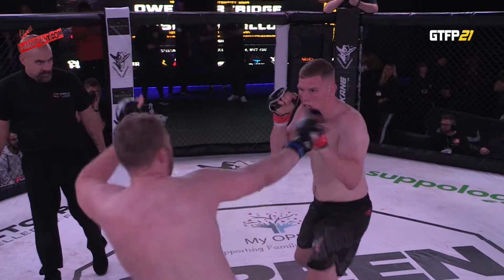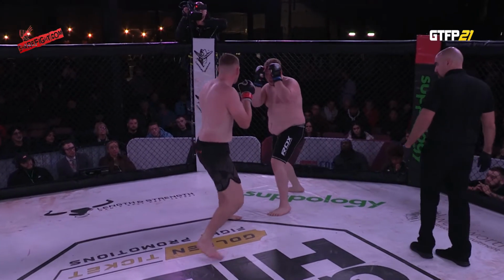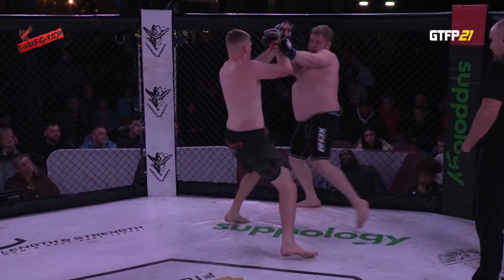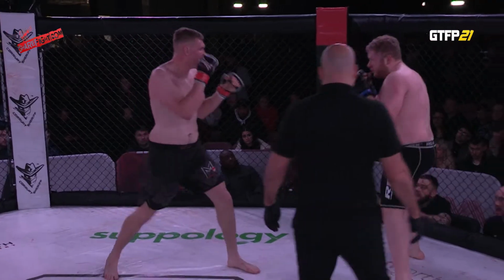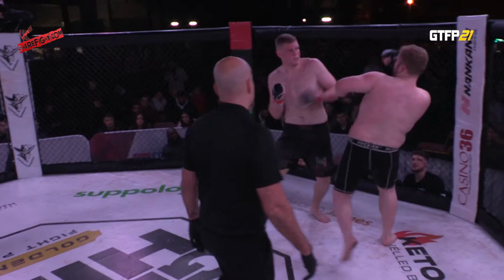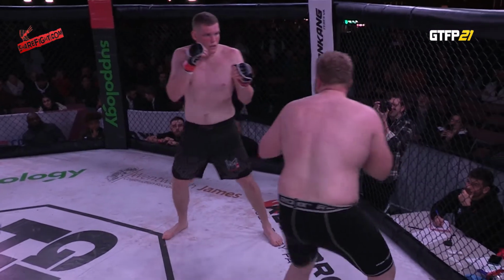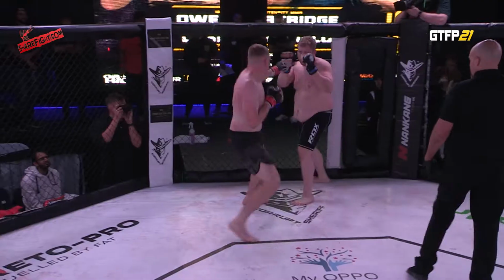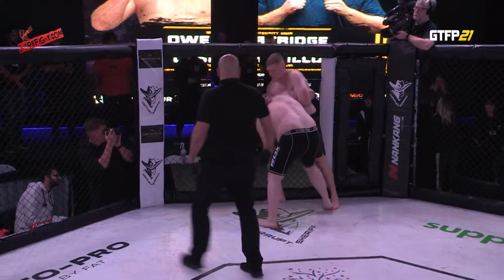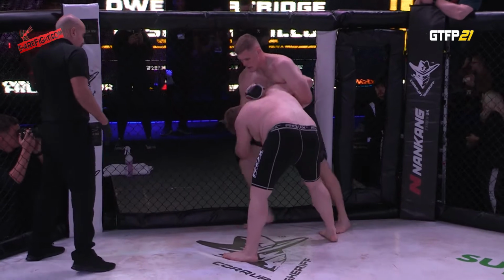Yeah, looping right hand there, and a little outside leg kick there, but partially checked I think there from Owen Cartridge. Owen starts all of these combinations though with just the boxing basics, that 1-2 down the pipe. Yeah, you can see Owen's very well prepared for this fight. I think that leg kick hurt Castillo there. Lovely shot. Ooh, Castillo comes back though with a right hand as Owen Cartridge steps in.